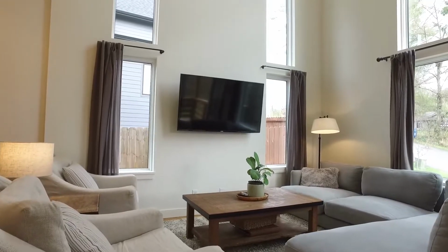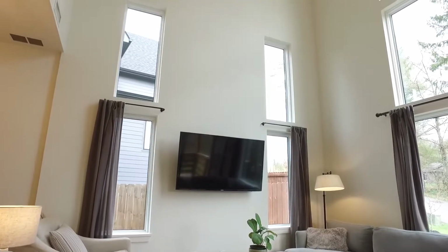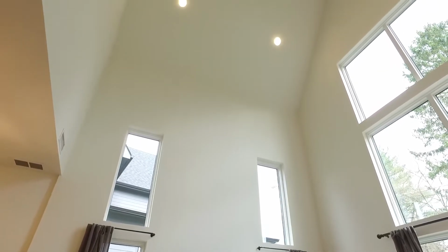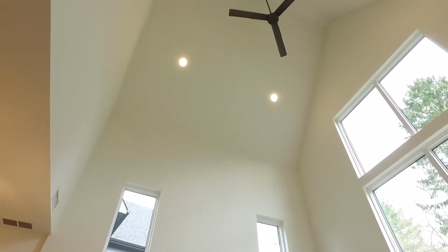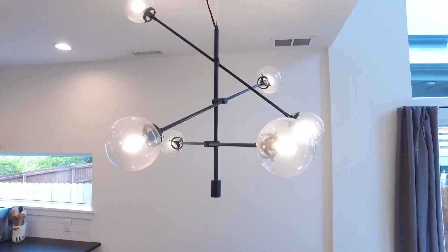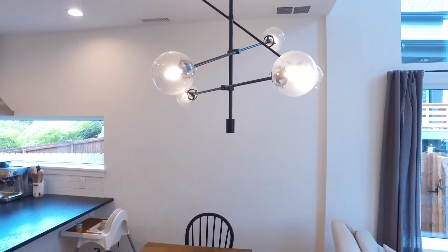Two-story great room affords abundant natural light. A beautiful modern light fixture adorns the dining area that is open to the breakfast bar.